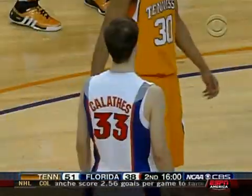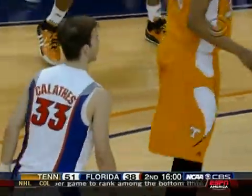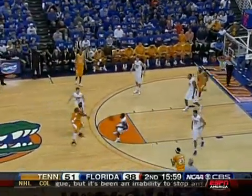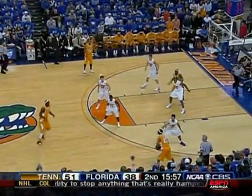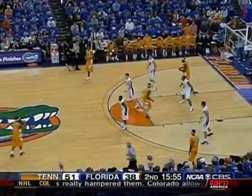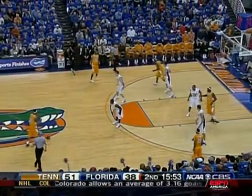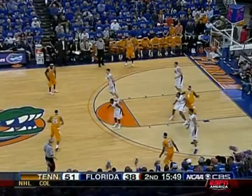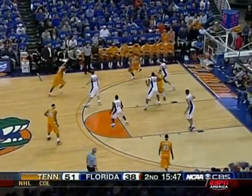Tatum is going to come in for Hobson. Calathes has come in for Hodge. Calathes has to be careful with his 3 fouls. You're right, 2 quick ones to begin the second half. Usually you can be careful on defense, but he's got to be careful he doesn't pick up a 4th quickly on a charging foul on offense.